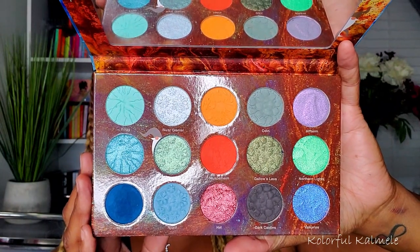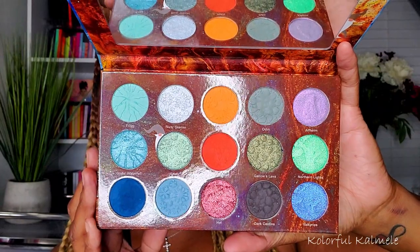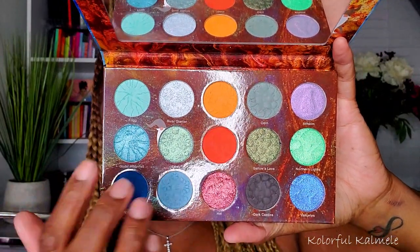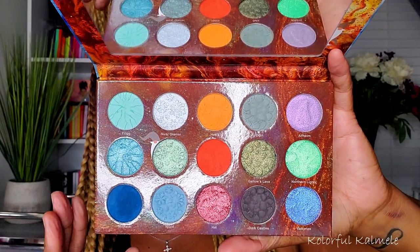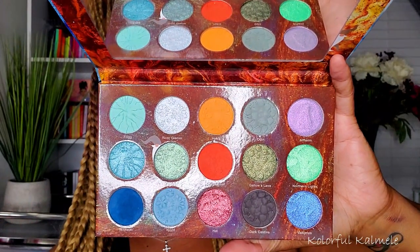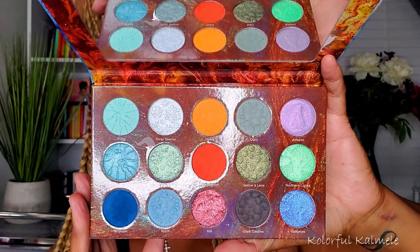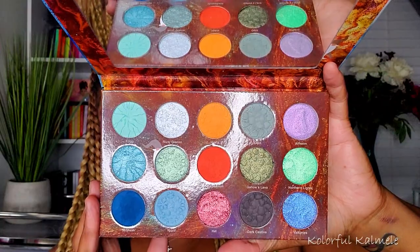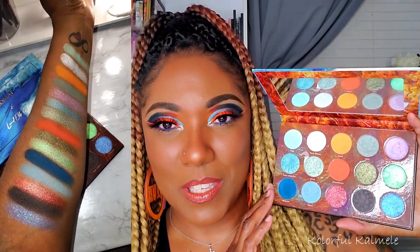So this is what the shades look like. As you can see, there's various different textures in here. They do imprint their shadows with different designs and stuff. Mine are messed up, of course, because I've been playing in my palette, and I did do swatches for this on Instagram if you want to check that out. But I will insert those swatches in this video as well. So yeah, that is what this palette looks like.